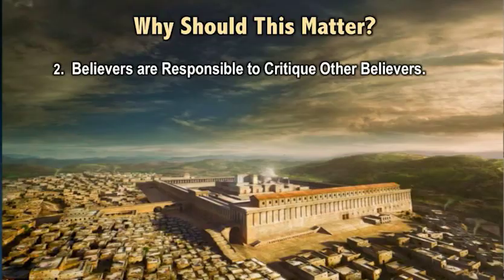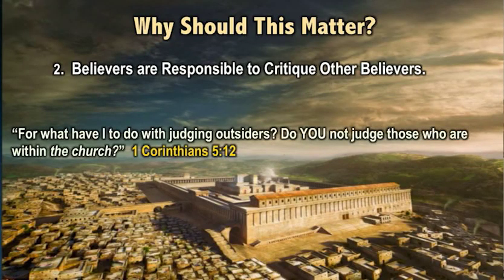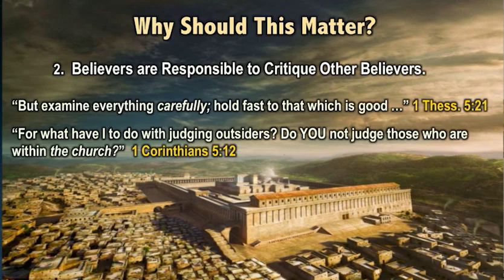A second reason this should matter is because believers are responsible to critique other believers. Paul writes, for what have I to do with judging outsiders? Do you not judge those who are within the church? So we have a responsibility not to criticize and malign, but in a discerning way to understand what people are saying and point out what might not be correct. Paul says also, examine everything carefully, hold fast to what is good.